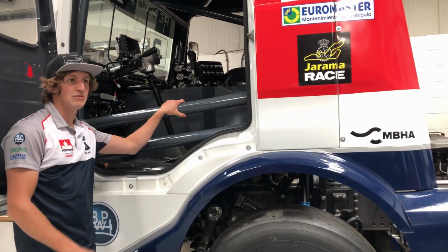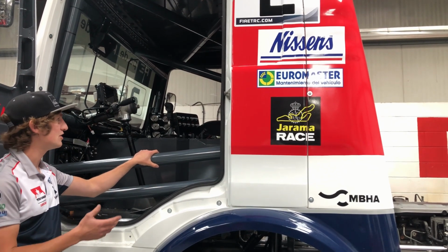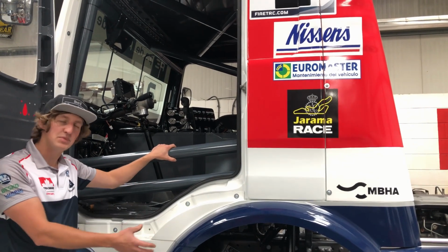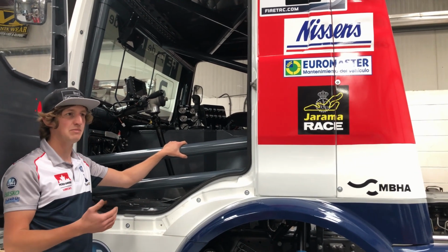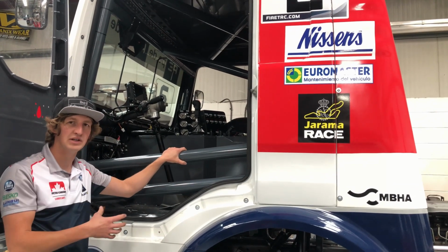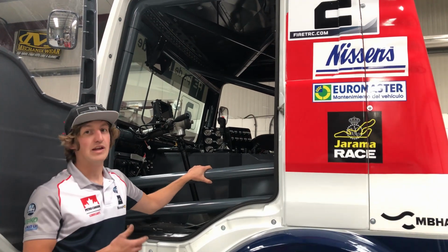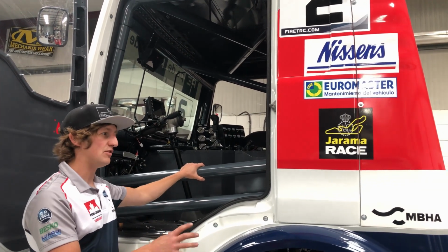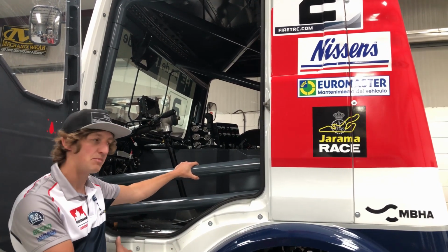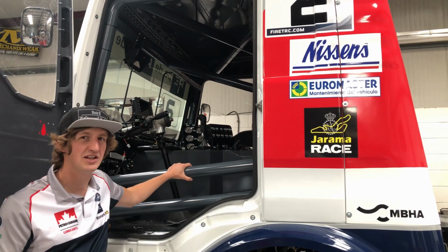Obviously we have a huge roll cage to protect the driver because of the weight of the vehicles and the speed. It's all about safety with the trucks as well, so we have big bumpers on the side which limit the damage that the driver can take to his body. Hopefully the truck absorbs all the damage, because metal is replaceable, so we carry spare parts such as extra bumpers and extra panels, so we can survive a race weekend, shall we say.